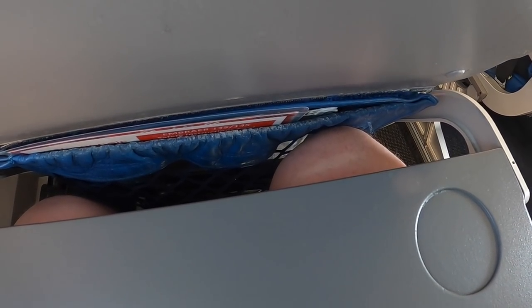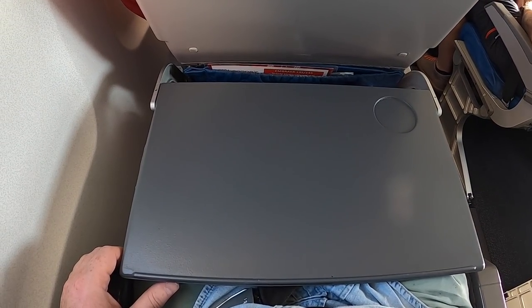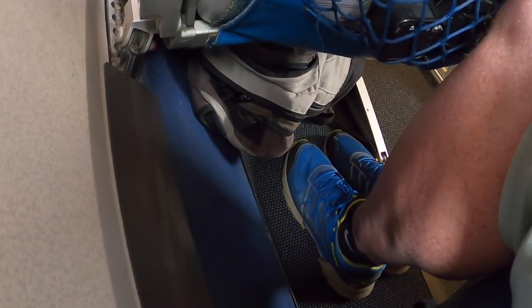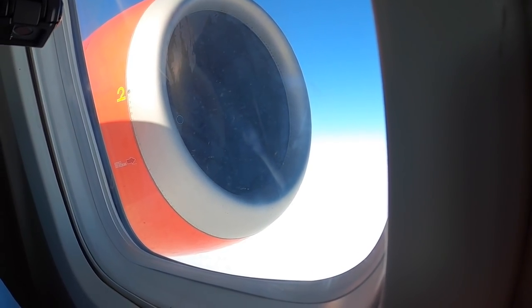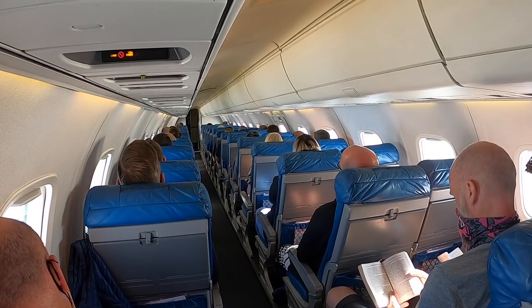Here's a closer look at my big tray table, which I'm sure has fond memories of in-flight service. One thing my feet will remember is how little room they had down there, and here's my annoying seat back pocket, which kept falling apart. As the clouds dispersed, I got a cracking view out the window. Please correct me if I've got any of these places wrong.